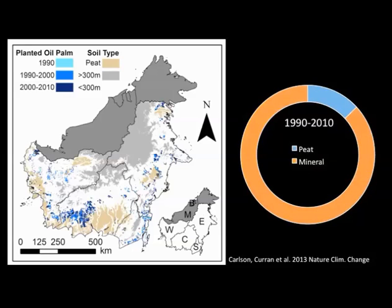The second thing that we were able to do is look at whether it's clearing peatlands. And again, the answer is yes. And in fact, in the past, it has cleared peatlands at approximately the rate you'd expect just by chance. So there's about 15% of oil palm located on peatlands right now.